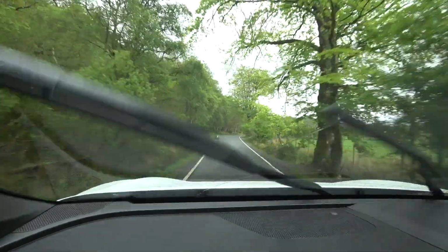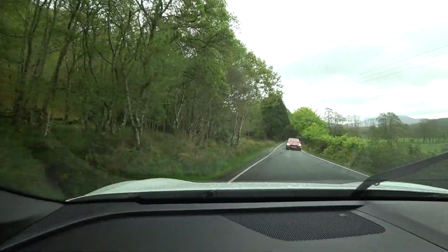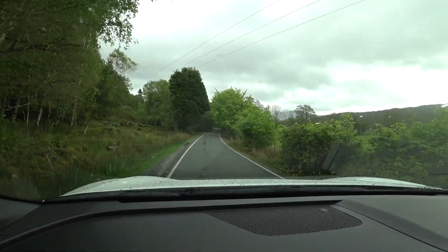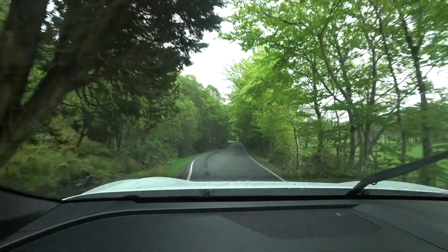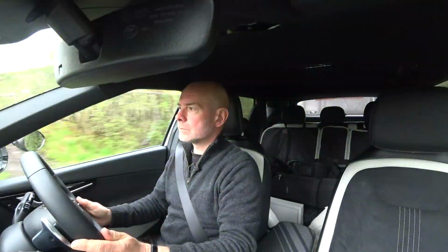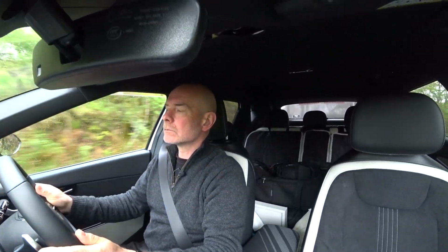The A861 to Salen was okay, but there we later turned off onto the B8007 to Kilchoan, and that was rough. So as we enjoy the scenery and try to ignore the road surface, let's talk about the range of the Kia EV6 towing a 1500 kilo caravan.